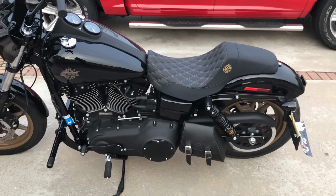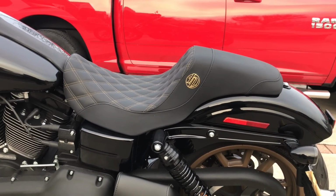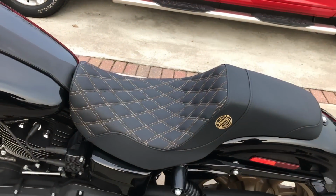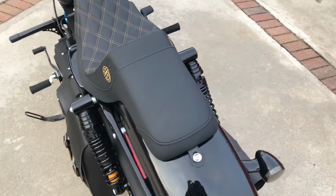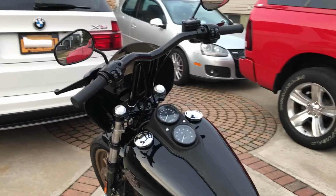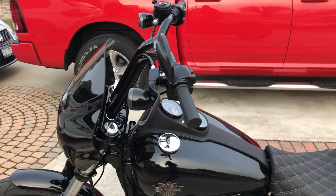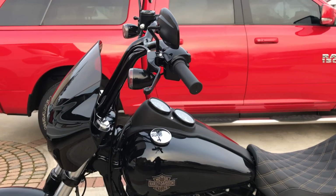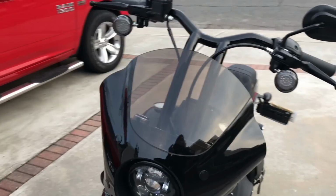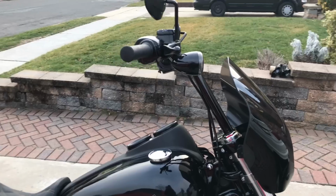Alright, so the first thing I'll show you that I did is the seat. So I changed it from the stock seat to the Lucky Dave's double stitched diamond in gold. Alright, so Lucky Dave's seat. Next, we got the Lucky Dave's 13-inch bars. As you guys can see, it's got the pullback there, a little bit different from the traditional San Diego. And before that, I just had the stock bars on there.